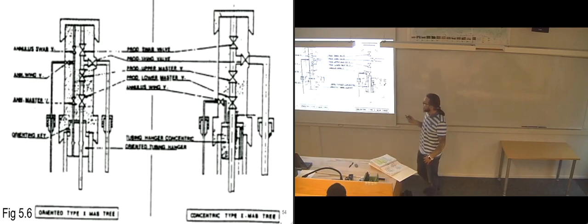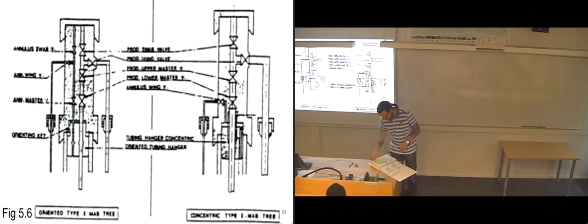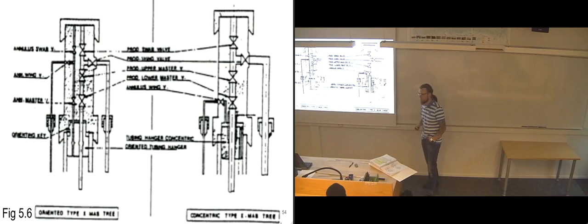The difference between this is, of course, that the oriented one has to be oriented at an exact angle. So when it's coming down, it can't just be placed exactly as you're putting it. It has to be oriented to a specific angle for it to stay in. While the concentric one, it's not that important what angle it has because everything is in the center. So it's a bit easier to put it into place. Of course, for the oriented one, the production pipe that is going up is not in the center, which means that you have to rotate it until you get the production pipe in the correct position that you need it in. So that's why you need to orient it that way.